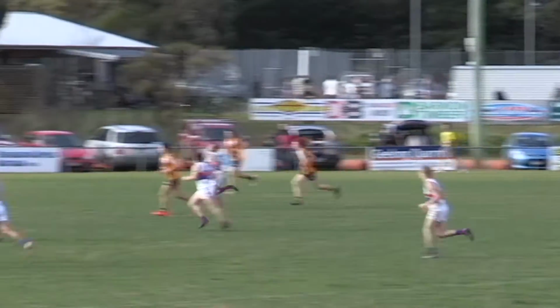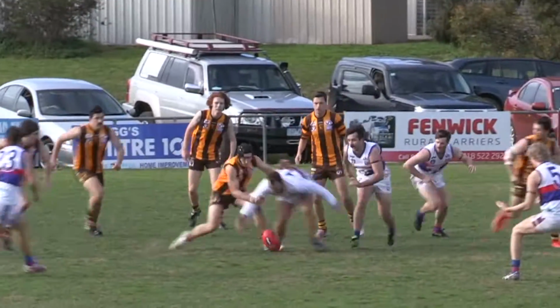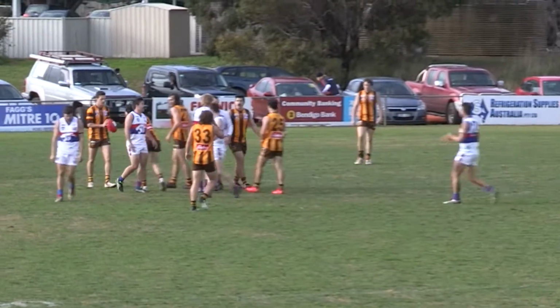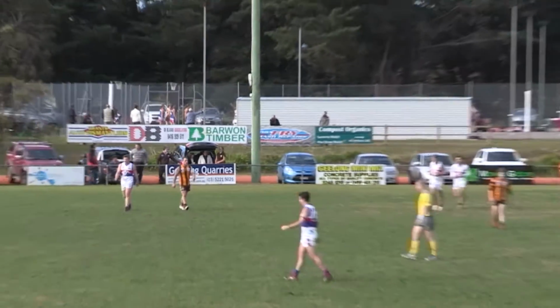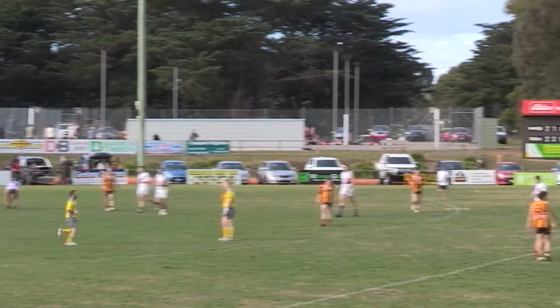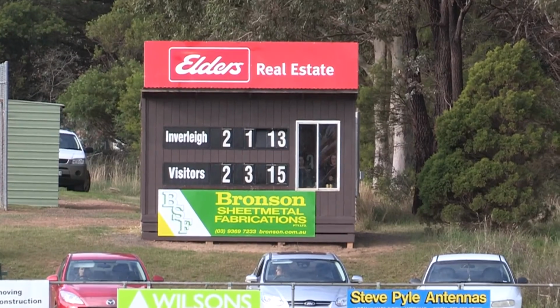Goes long to the goal square again, marking contest. Ettridge in front, spoil from Bowman behind. Ball runs through the contest. Costello keeps it alive as the siren sounds to end the first quarter here at Inverleigh, with Inverleigh at 2-1-13. They trail Bell Post Hill on 2-3-15. Goal kickers to this stage, Hutchison and Soldick for Inverleigh both have one. And the 2 goals for Bell Post Hill is Jakey Barlow.